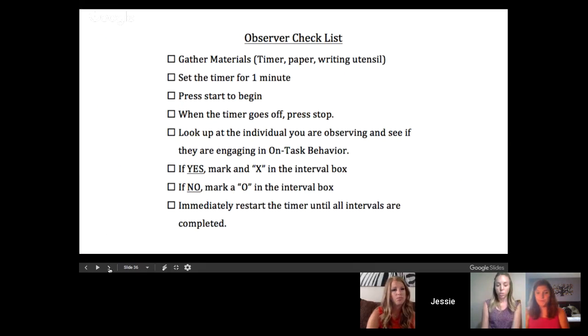Checklist just to help with treatment fidelity and to help train the observer and the students on what they were being asked to do. So we had to gather materials, set the timer for 1 minute, press start. When the timer goes off, you press stop. You look to see if the individual is engaged in on-task behavior or not. Mark an X in the corresponding box on the data collection sheet. If they are not, then you mark an O in the interval box. And then you immediately restart the timer until completed.